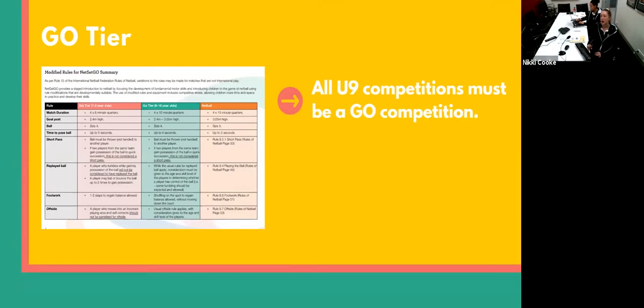So all under 9 competitions must be Go competitions. That means all under 9 participants must register to be in that Go tier. And that's why some NetSetGO centres may just have a Go tier so their kids can be a part of that under 9 competition.